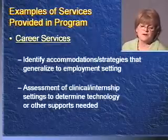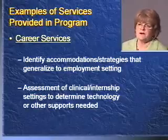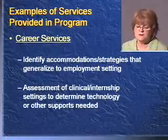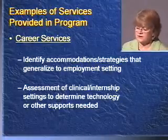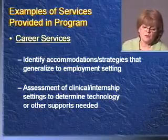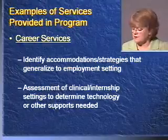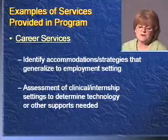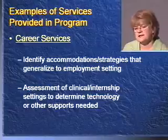in their particular programs. Our career services side, and again, it's not academic on one side, career on the other. This is a very integrated program because one really builds to the other, and it's really critical, and that's why we wanted to really look at combining the services, working hand in hand with an academic emphasis as well as career emphasis. We want to begin to help students identify accommodation strategies that can generalize to the employment setting.